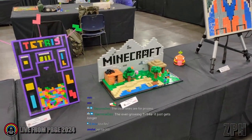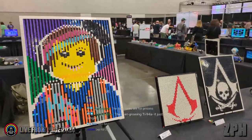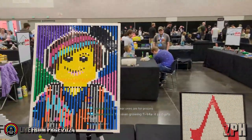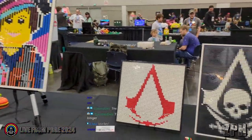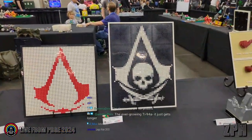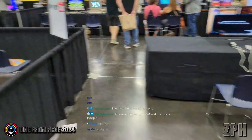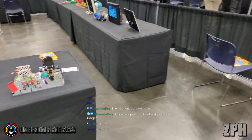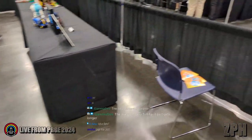Tetris, just general ones, Minecraft, some portraits. So people are making portraits just from a flat Lego board and using different colors. That is awesome. Some very, very creative ones.